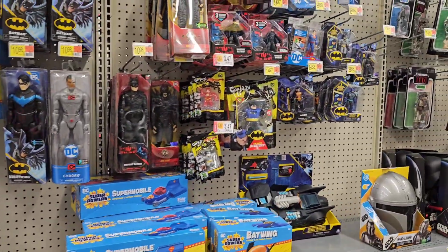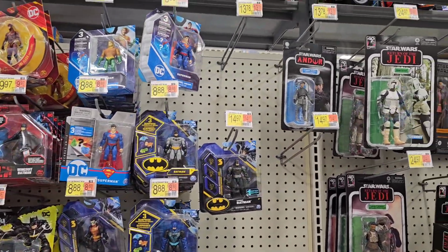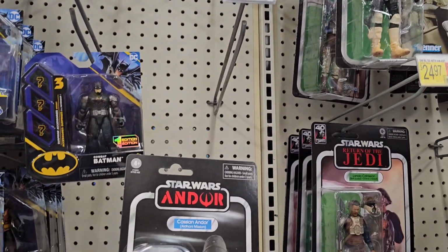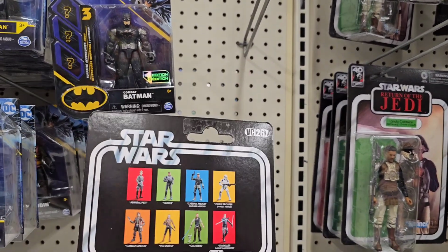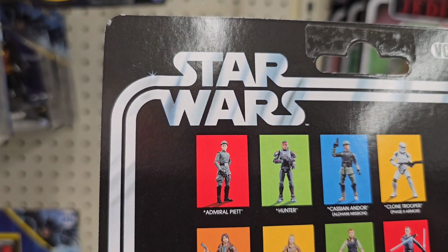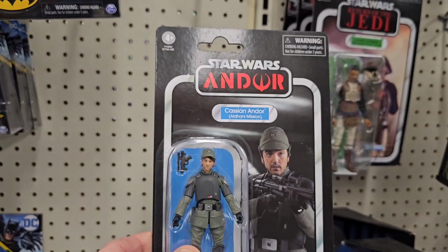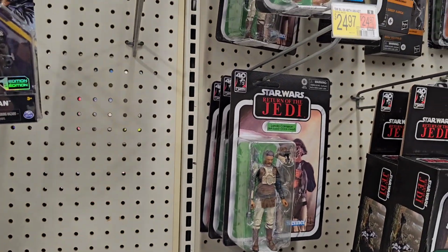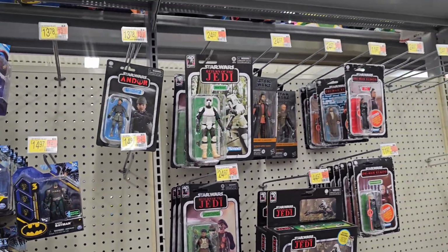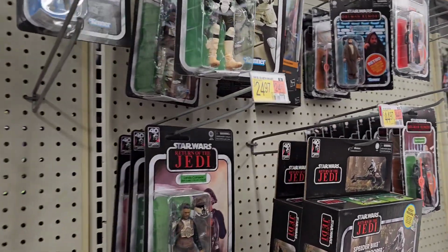And let's see here. Spin Masters. They have Andor. So that's the only figure here from this wave. I want Admiral Piet. I missed him, man. Dang. That's the only one I want from that wave. Just trying to stay with original trilogy. Oh, bummer, man.